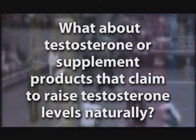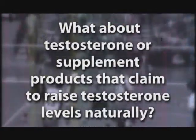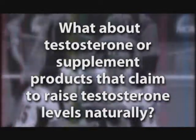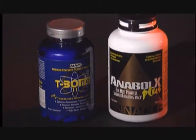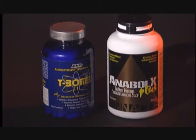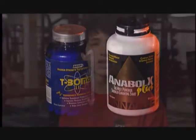What about testosterone or supplement products that claim to raise testosterone levels naturally? Good question. Testosterone use in any form is banned. Testosterone boosters that contain steroids or other banned substances are banned too. Be cautious about using any supplement or medication. Check with your athletic trainer before using any of these products.